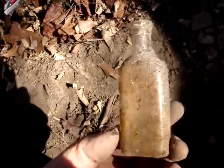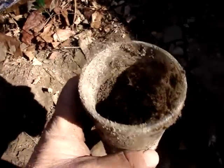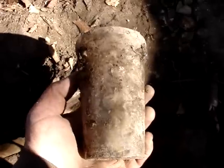Well, we got one blown in a mold bottle, but it's slick. Then we got an old food product that doubles as a drinking glass. Probably it would turn purple. So I think I'm about ready to quit on this one.